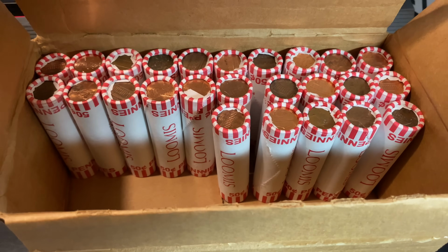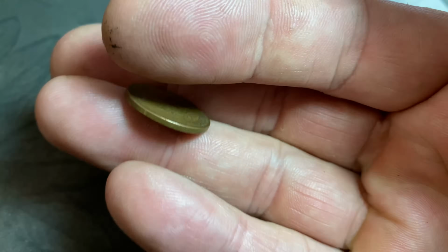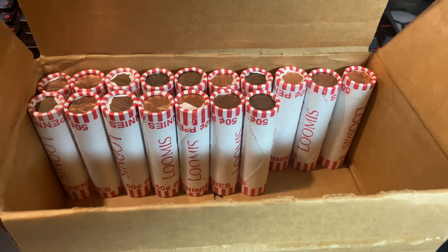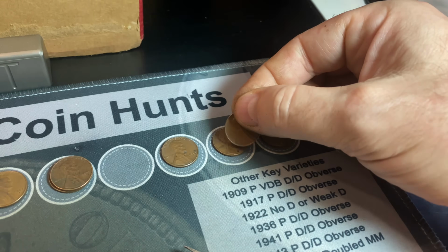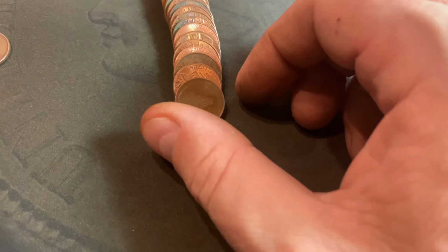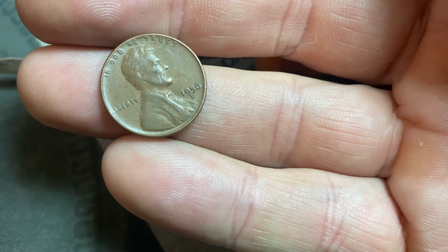Roll 25 marks the midpoint of the box, and now we have 8 wheat cents, and we have our new oldest find, a common 1944 Philadelphia. Roll number 33, another wheat cent, number 9, but another from the 50s, 1956 Denver. Roll number 34 will give us our 10th wheat cent for double digits. Reverse facing, and this one is another 1956 Denver.